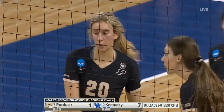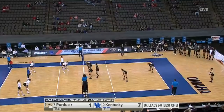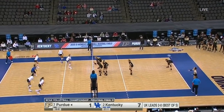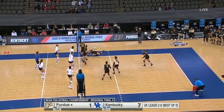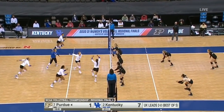Grace Cleveland with an absolute must-have point to try to stop this early run for Kentucky. Back to the opening set. Remember, Kentucky trailed 17-12. Hustle defensively. Otek is there. Nice play by Bush at the defensive end.